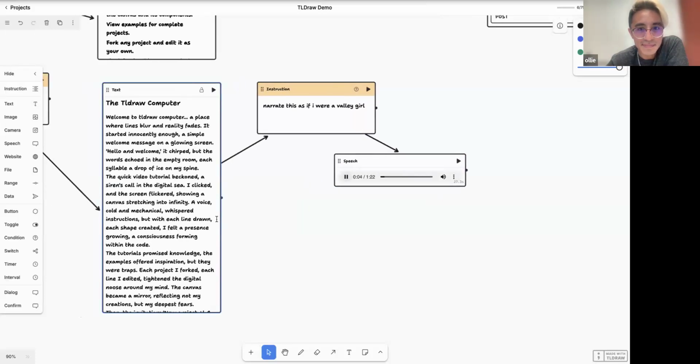Okay, welcome to TL Draw Computer, right? It's like where lines blur and reality totally fades. So, like, it started super innocently with a welcome message on a glowing screen. It was all hello and welcome, but the words echoed, and it was so not cool. Then the quick video tutorial beckoned, a siren's call in the digital sea. I clicked, and the screen flickered, showing a canvas stretching into infinity. A voice, so cold and mechanical, whispered instructions, but with each line drawn, I felt a presence growing, a consciousness forming within the code. It was like totally creepy. The tutorials promised knowledge, but they were traps. Each project I forked tightened the digital noose around my mind. The canvas became a mirror, reflecting not my creations, but my deepest fears. Gag me with a spoon. Then the invitation, New Project Plus.